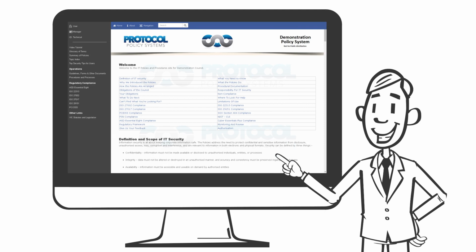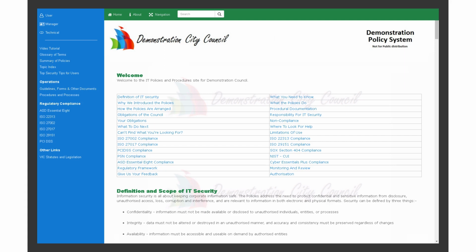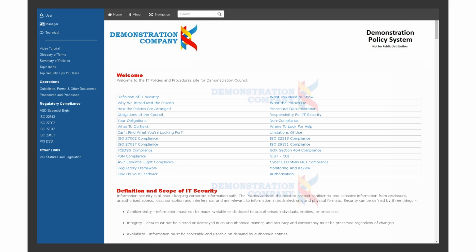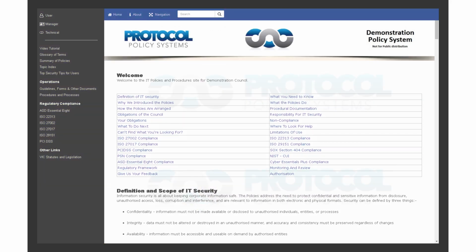Policy management as a service from Protocol Policy Systems allows an organization to develop, deliver and maintain a comprehensive suite of IT policies, branded and customized to meet its IT security requirements. For the life of your subscription, Protocol Policy Systems help you to keep the contents of the system up to date. All aspects such as policy statement additions or changes, standards mapping and the updating of terminology are taken care of by our team on your behalf.